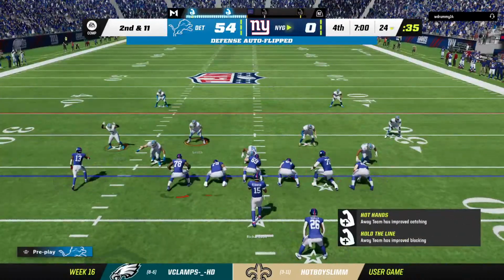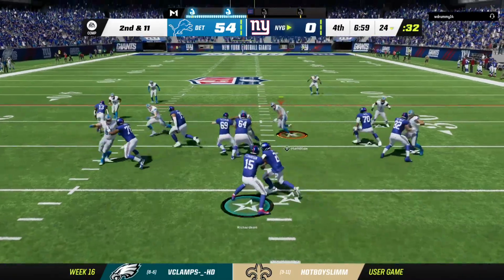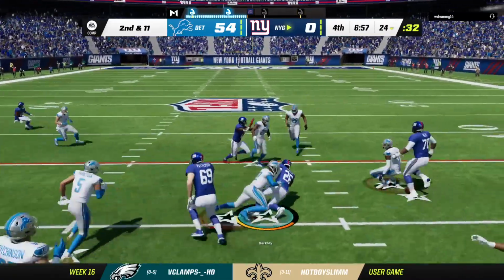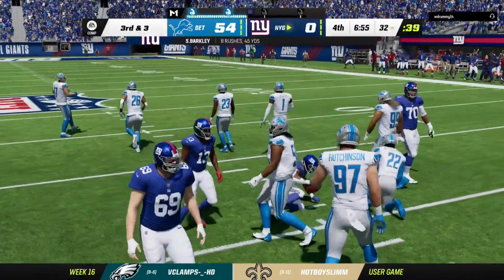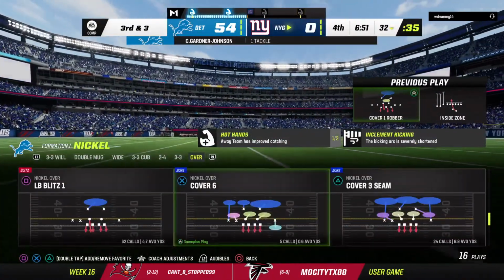Ball at the 24 and a 2nd and 11. A give to Barkley out of the gun. And he'll work his way across the 30 to the 32. 45 yards rushing for him now to this point.